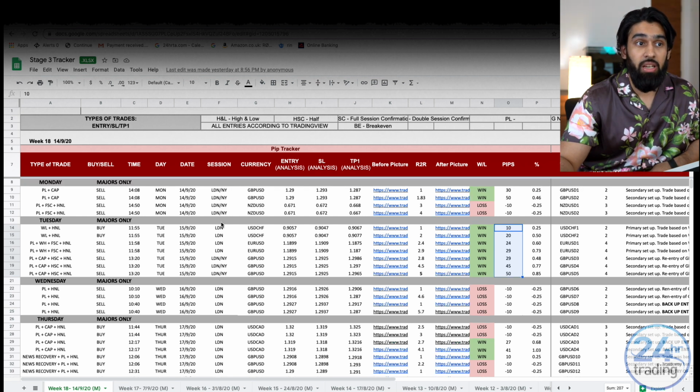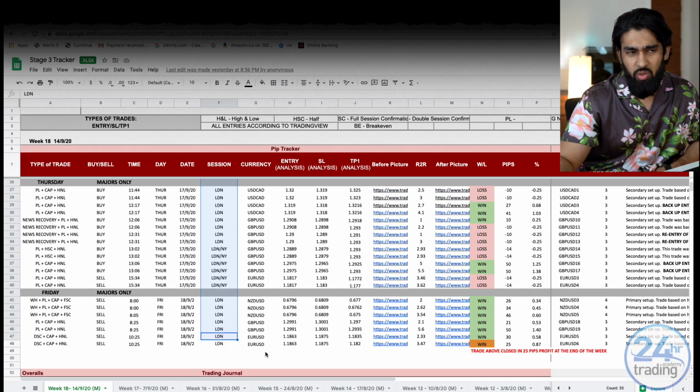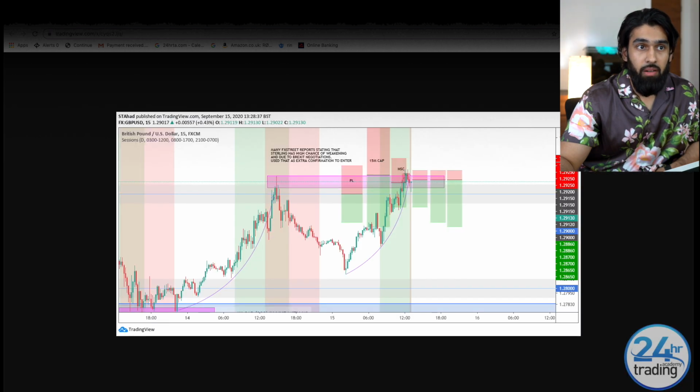Majority of his session was London and New York, so he didn't trade any Asia, primarily focusing on GBP USD, CAD, Euro USD. So quite actually a mixture. It's not only GBP majors, so a mixture of trades, and his trades, as you can see, are logged very nice and detailed.